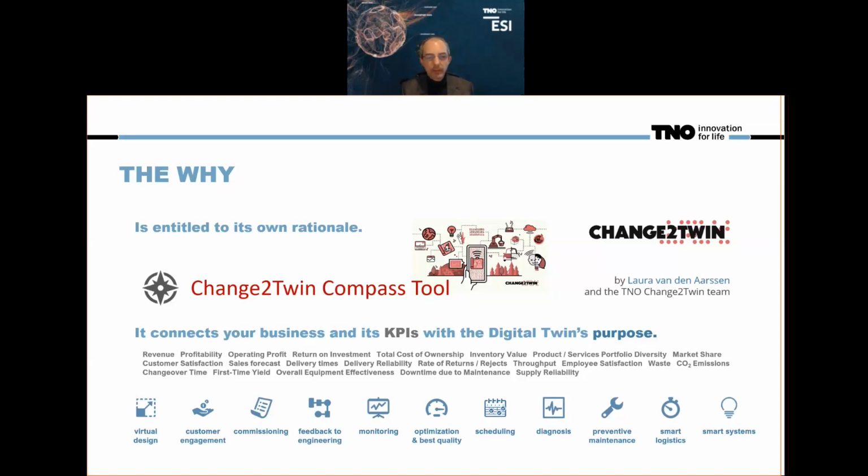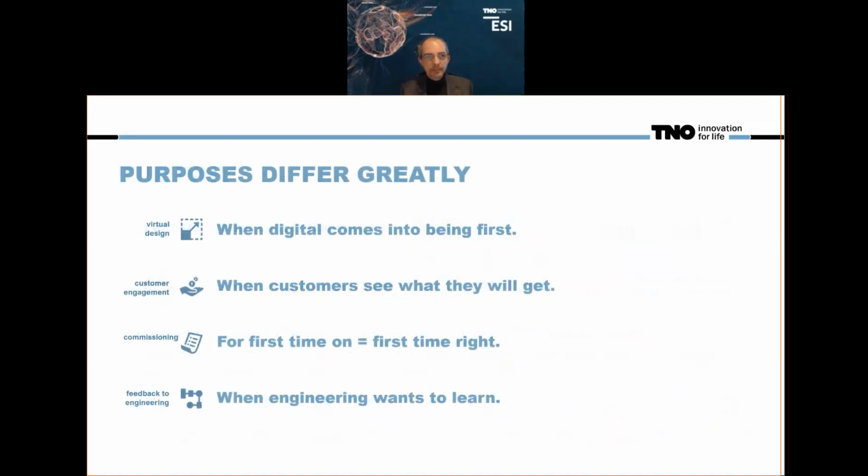You just optimize for a different goal. But of course, it might be also something very, very different, like customer engagement, virtual design, commissioning. So the first steps of installing a system on a site, all of these things, different KPIs, different why, different purpose. And that is something where we start with today.